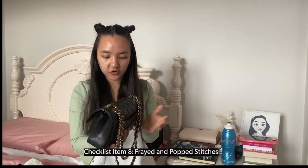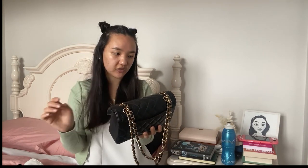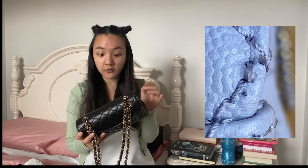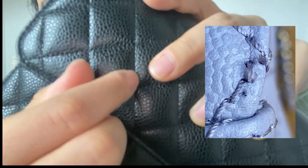This takes ages to do, and I am gonna be honest, I don't look at every single individual stitch, but I look at the bag in its entirety: the bottom, the sides, the corners, the back, every single pocket, the inside. What you're looking for essentially is stitches that have accidentally popped and come undone, so you're missing a stitch. This bag doesn't have any, so it won't be a good example to show you, but essentially you should be able to see every single individual stitch and how they connect to each other.